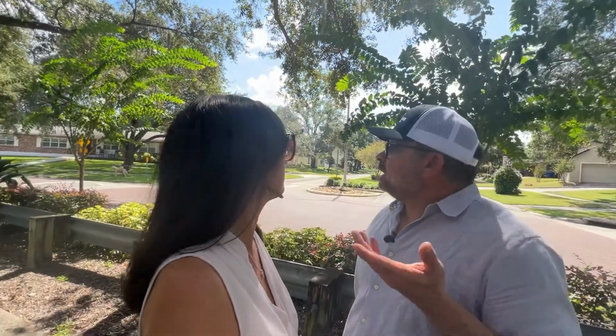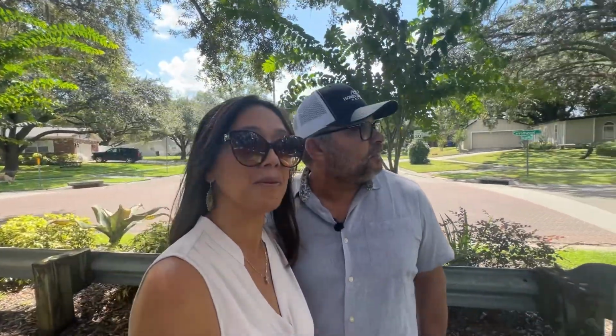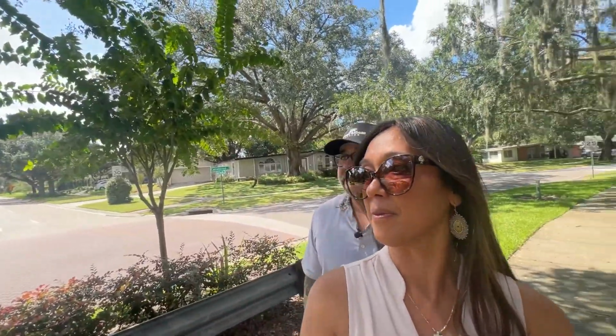And you're going to notice, being that this was developed in the early 60s, the mature landscape, the older style homes, but very well manicured, very well taken care of area. A lot of these streets through original Carrollwood will actually give you that South Tampa feel. So if you've been down towards South Tampa, Hyde Park area, you'll kind of get that same feel.